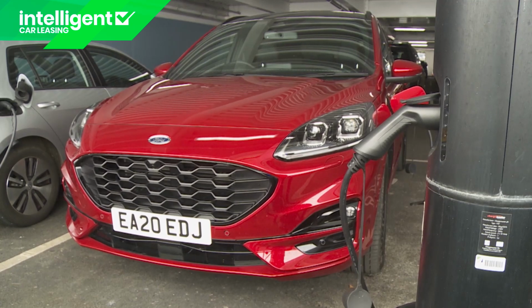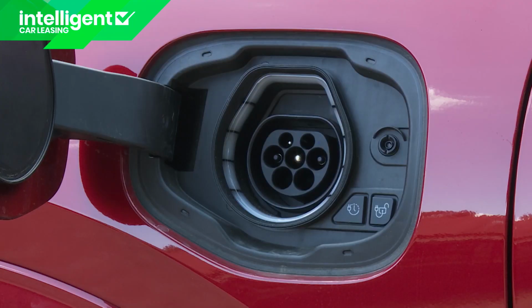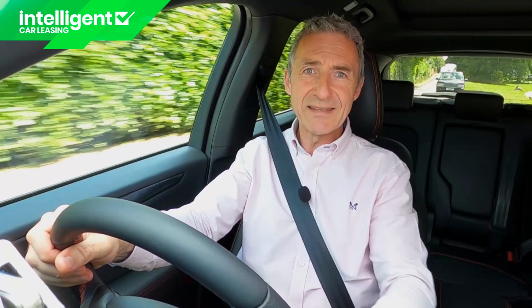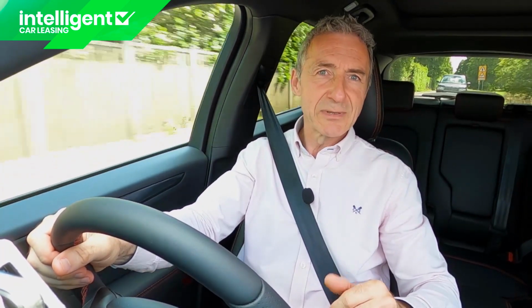There's no quick charge capability from public rapid chargers as there would be in a full EV. The charging port is on the same side as the fuel filler, and the quickest you'll be able to recharge from empty is in 3.3 hours from the 7.4 kilowatt garage wall box that Ford offers at extra cost. Another thing a PHEV buyer would have to keep aside some cash for. A standard domestic 3-pin plug will charge the car in around 6 hours.